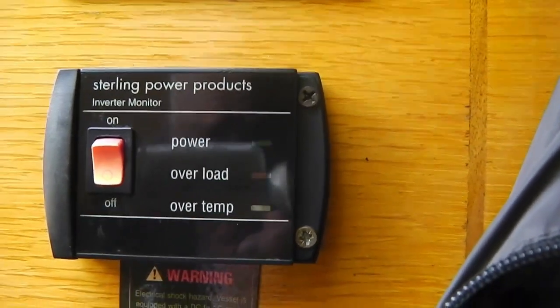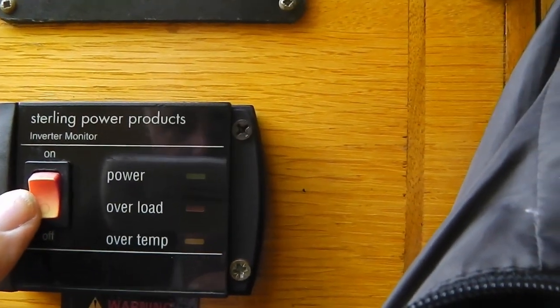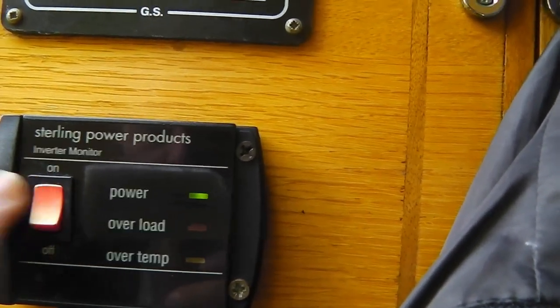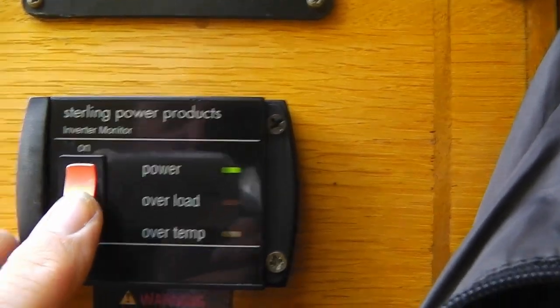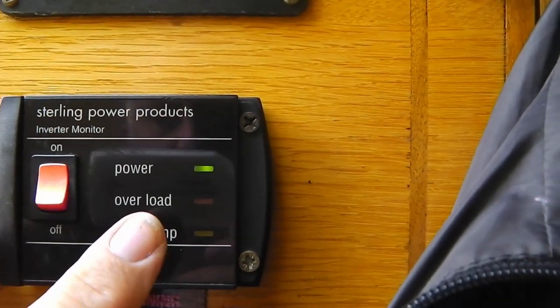So under the steps beneath me, there's an inverter, a big power thing. And this is the thing that turns it on. Some boats do have this, some don't. It's the first time I've seen this on a boat where you have to turn the thing on. Again, on this particular boat, switch it on, and I've now got power to the 240 volt sockets around. I'm not impressed, I must admit. I'm not impressed with the amount of power this boat has, because that will drain off pretty quickly.